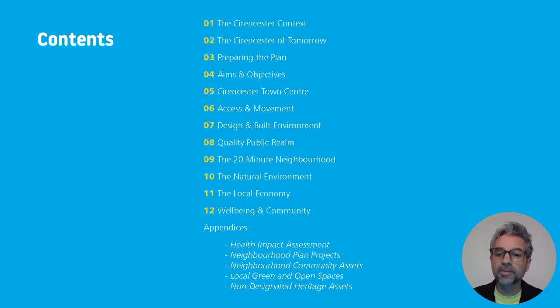Chapter 10, the natural environment, the green spaces that support all of this, and number 12, well-being and community. And I'd like to say, please don't be misled around these things coming towards the end, because I think they're really important. And I've just missed out there is number 11, local economy, also really vital. The green spaces, the economic activity and the well-being of people, 10, 11 and 12, are really what it's all about. The quality of life, what it's like to live, run a business, work, visit and play and have fun in Cirencester. The last part of the plan is really focused on that, but the sequence of chapters beforehand tries to set out how we get there. There's also a series of appendices that are worth looking at in more detail.